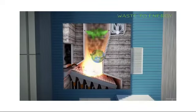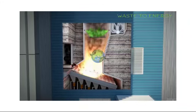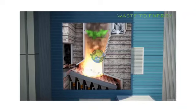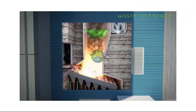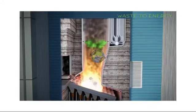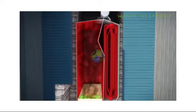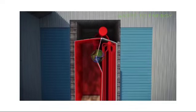Once fed into the combustor chamber, waste is combusted at extremely high temperatures in a self-sustaining process at approximately 2,000 degrees Fahrenheit. A typical hopper load is completely combusted in 1 to 2 hours. As the waste is burned, the heat converts water in the steel tube-lined walls into steam that rises through boiler tubes where it is superheated.